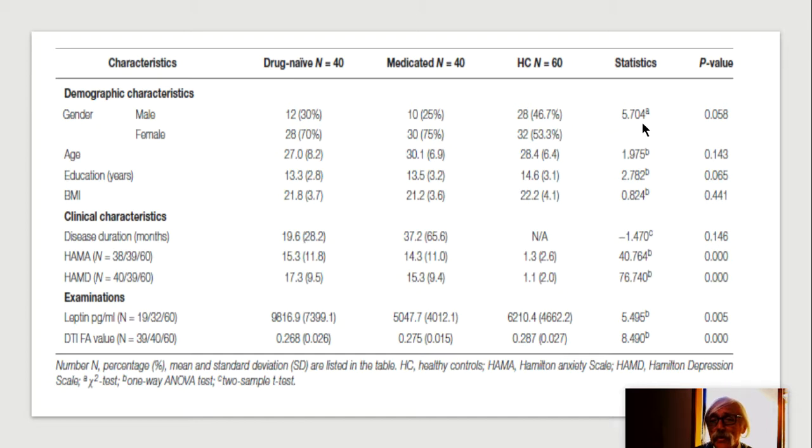But okay, they did the statistics and they found their p-value is reasonable, related to gender and age, all pretty tight, around 30 years old, right? About smack dab in the middle of millennial. Again, okay, p-value. Education in years, very similar, right? Something post-secondary education. BMI, look at that low BMI.